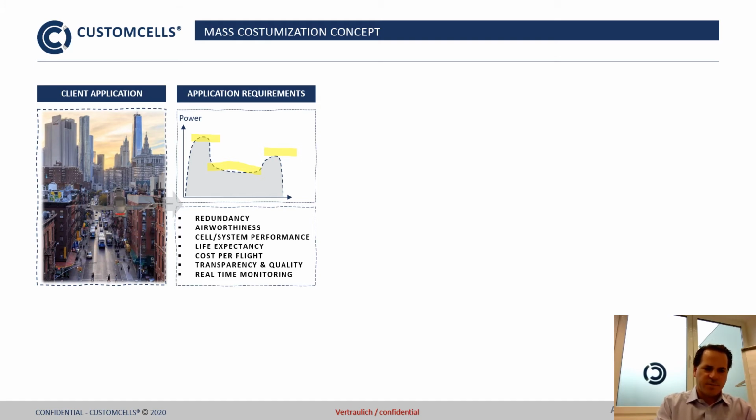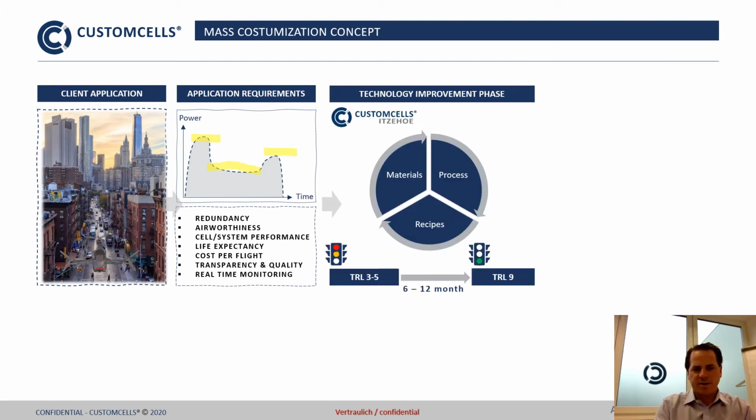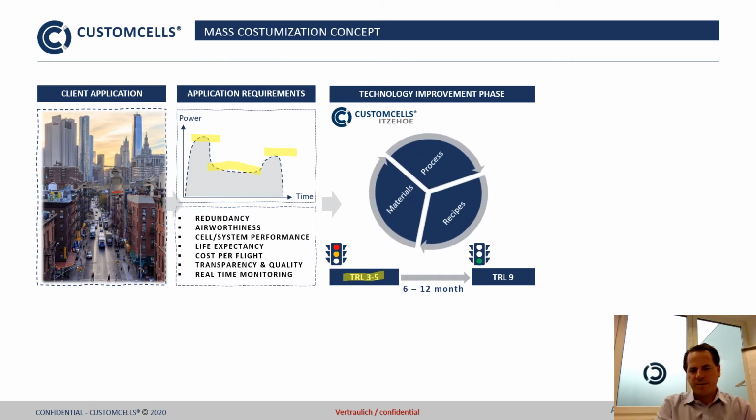And when we have reached a profile, we tailor the cell exactly to the needs of the client application with a technology improvement phase. So we're starting basically with a tier 3 cell or tier 5, and we need up to 12 months normally to reach a serious cell level, which is then ready for serious production. And we do it by trial and error, basically: we change the materials, we change the processes, improve the recipes, and turn the cycle until we reach what we need.